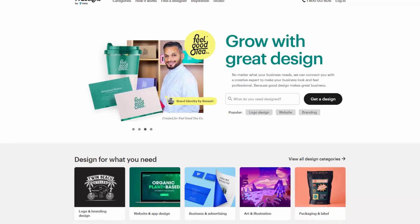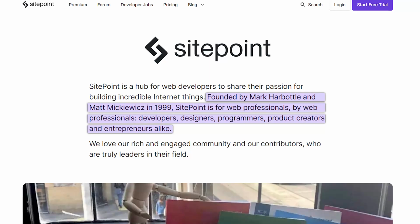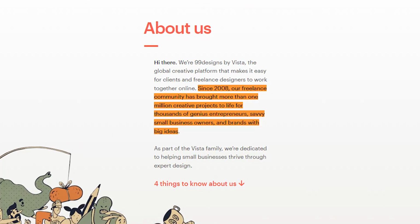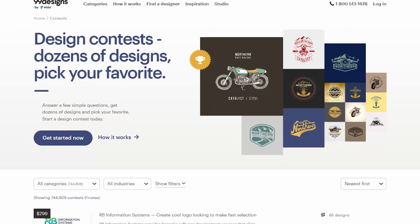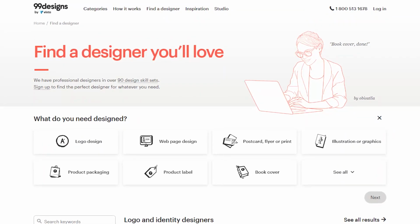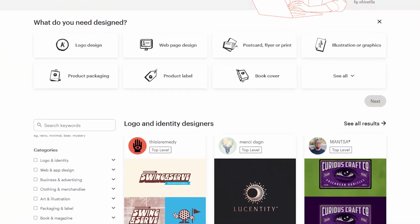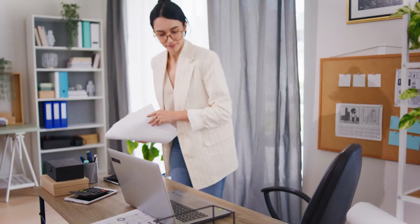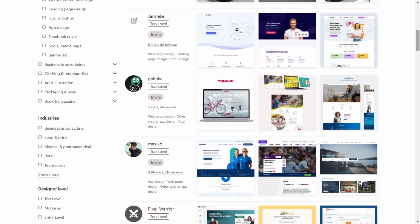Okay, so 99designs is a platform that connects people who need design work with talented graphic designers from all around the world. It all started as part of a website called SitePoint back in 1999, where designers would participate in contests for fun. But it quickly became popular, and in 2008, 99designs was launched as its own company. So if you need something designed like a logo, website, or even packaging for your products, you can either start a design contest where designers submit their ideas, or you can hire a specific designer directly if you see someone's work that you really like. It's a great way to get a lot of different creative ideas and find the perfect design for your project. They've now grown to have a huge community, and they now have offices in the United States and Australia. So whether you're just starting out or you have an established business, 99designs gives you access to talented designers to help bring your ideas to life.